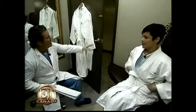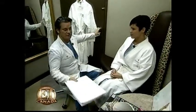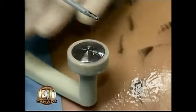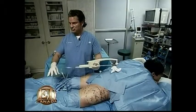For some, the problem is saddlebags and cellulite. I've tried the cellulite creams, everything. My diet's really good, and I still can't get rid of the side pockets of fat there. It doesn't matter what I do. The BodyTite program uses radio frequency energy to melt fat and tighten skin. It's heating it, liquefying it, and removing it as you go.